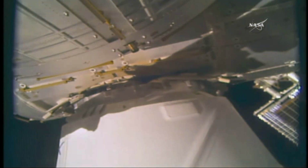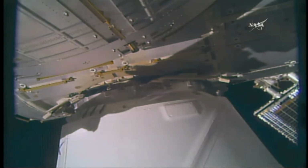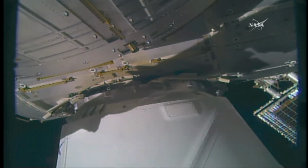The station's robotic arm is in motion once again, completing some of the final steps of berthing, now awaiting latching to the International Space Station. The station, now 252 statute miles over the North Pacific Ocean, entering an orbital sunrise. The cargo vehicle and station now illuminated by the sun's rays.